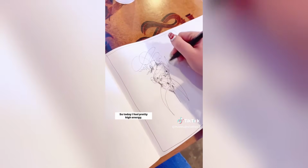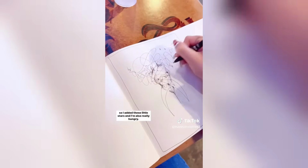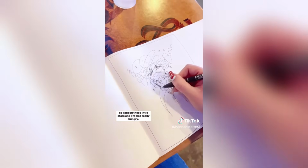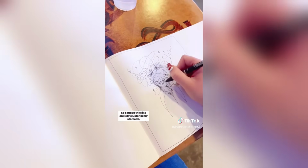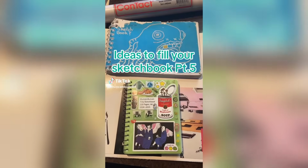So today I feel pretty high energy. My arms are spiraling upwards and I'm feeling pretty creative, so I added these little stars. I'm also really hungry, so I added this anxiety cluster in my stomach. And I'm a little bit tired, so there's some drips on my legs, and that's it.